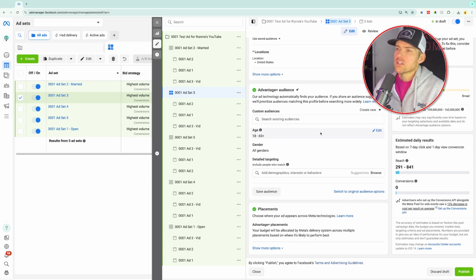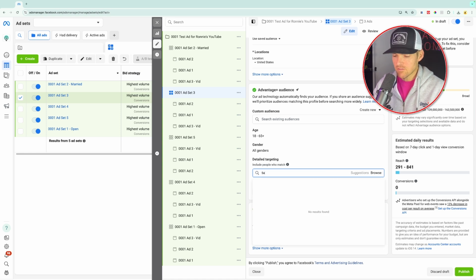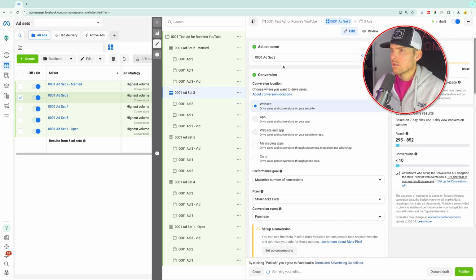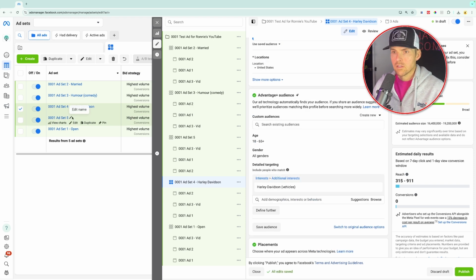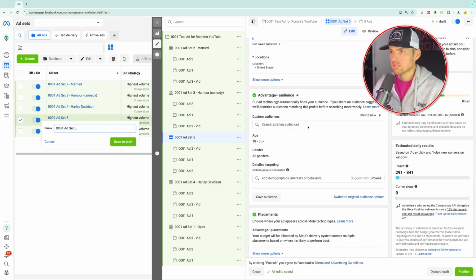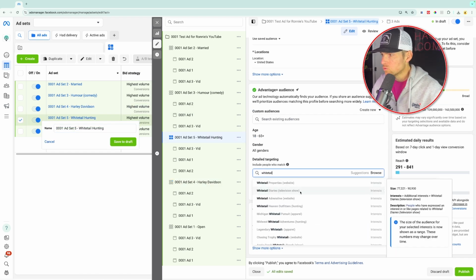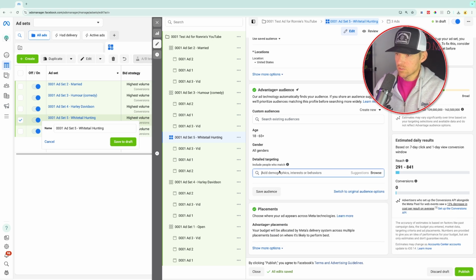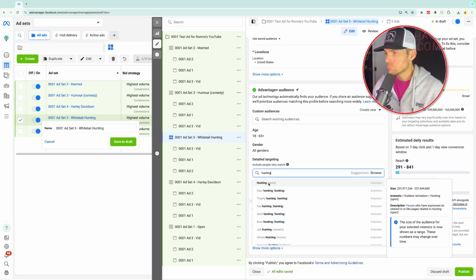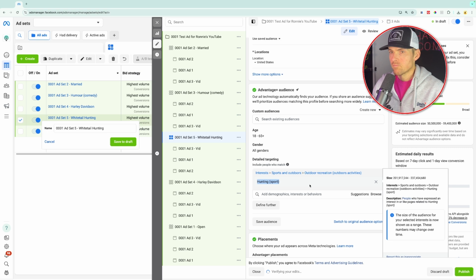So what does a TV show that could work? It's the one with Drew Barrymore. It's funny. She's a zombie. Santa Clarita Diet. See if that's in here. Nope. We'll go humor. Cool. I'll go Harley Davidson because they've typically got a good sense of humor on them. And then lastly, I'm going to do whitetail hunting. So whitetail. We want to get an interest with quite a lot of people in it. Legendary whitetails. Right, we'll just go hunting. Cool, that's a good one.